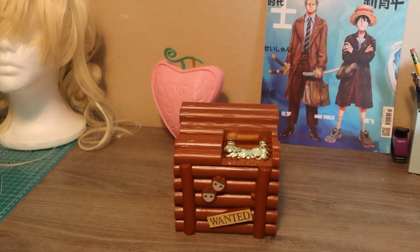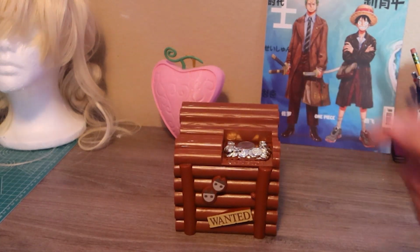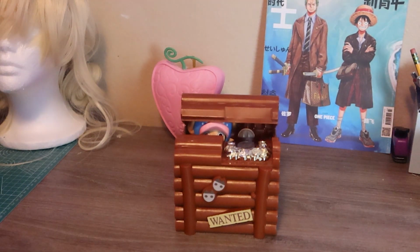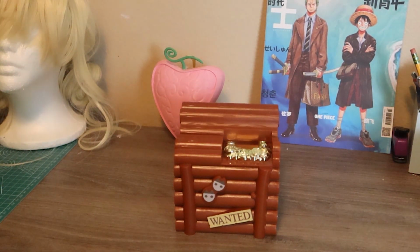He has a few different sayings that he says, but essentially you put a little coin on the top here and he comes and grabs it, and it's super cute, and I love him so much. Do I need a piggy bank? No. Am I a 24-year-old adult? Yes. But he's so cute.